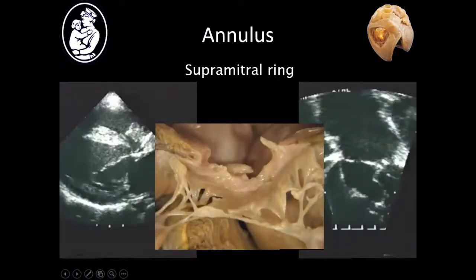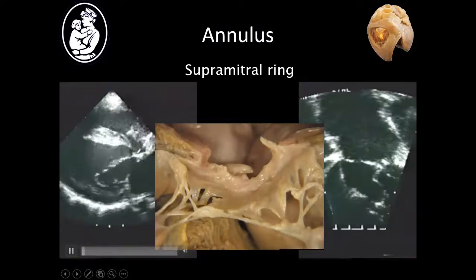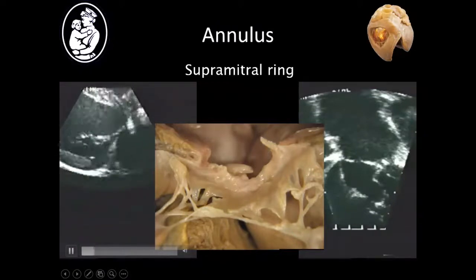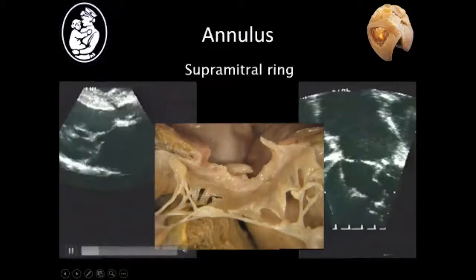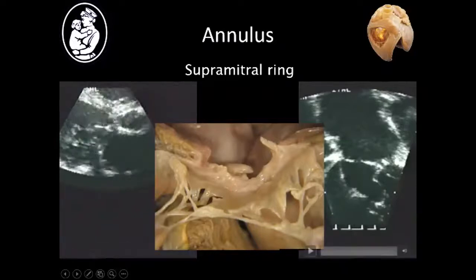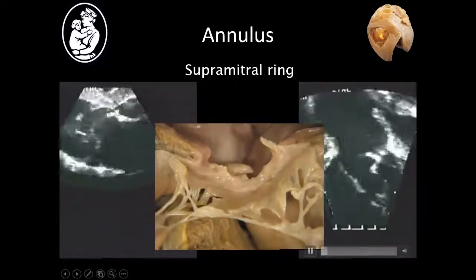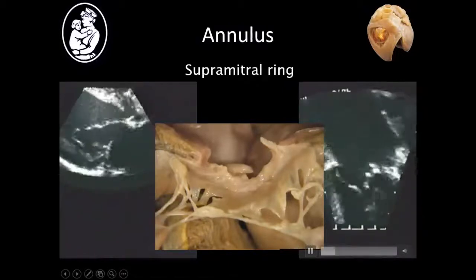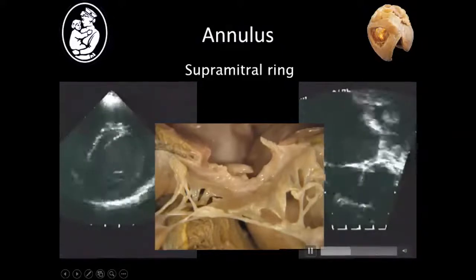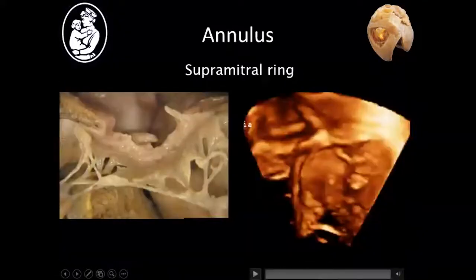Also at the annular level, we can see a stenosing ring. Here you can see in the specimen in the middle of this ridge that projects out over the valve. And on the echocardiogram over here, you see the little ridge behind the leaflets right at the annulus protruding from below as well as from the mitral to aortic fibrous continuity on the other side. And in an apical view, again, you can see the stenosing ring projecting in over the mitral annulus, narrowing the inflow into the mitral valve. So this is a typical supramitral stenosing ring.